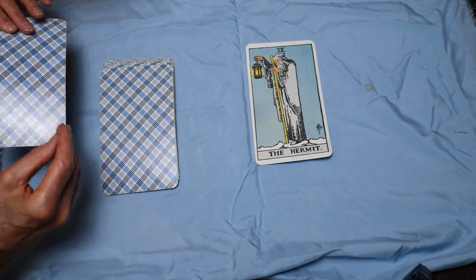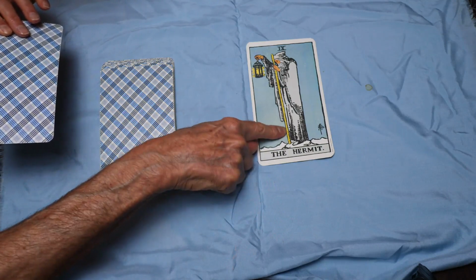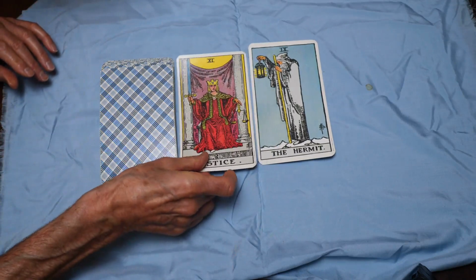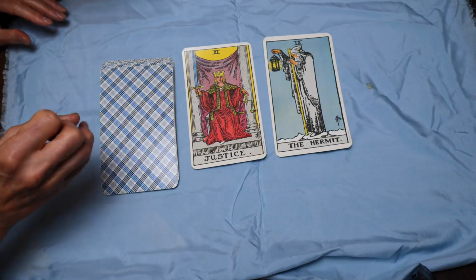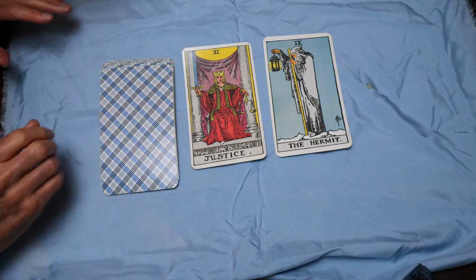Possible steps to go through to get to the place that you want to go. Let's say you get a creative project, can be the Hermit, and how do you deal with it? So step number one, and if you haven't seen this before, I followed the older method, which has Justice as being number 8 and Strength being 11, because it makes sense.